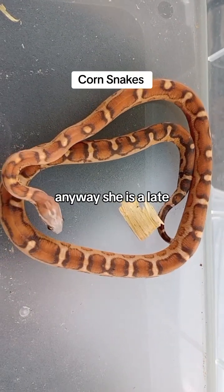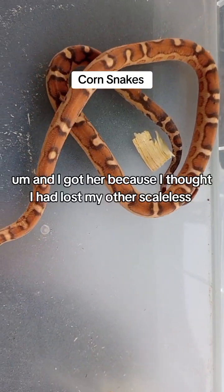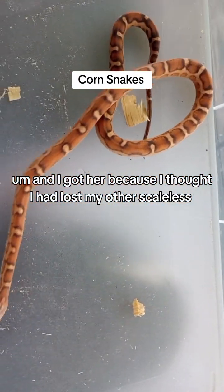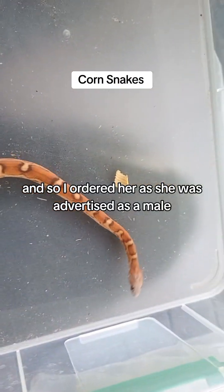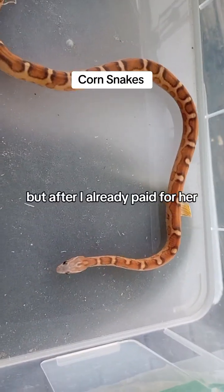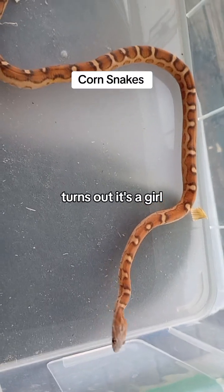Anyway, she is a late, I believe, a July of 2022 hatch. And I got her because I thought I had lost my other scaleless. And so I ordered her as she was advertised as a male, but after I already paid for her, the guy's like, hey, I just checked her gender. Turns out it's a girl, not a boy.